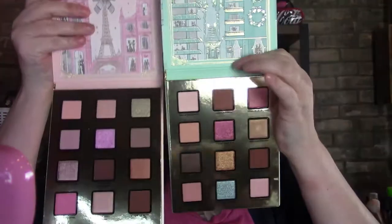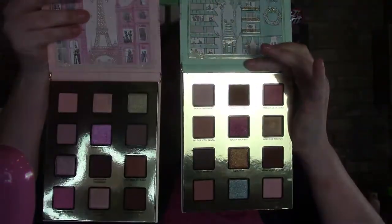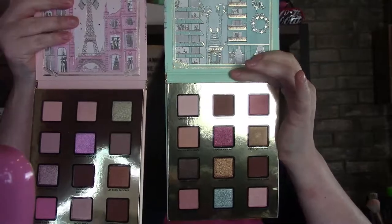Okay, so there are the two palettes I got. One is Christmas in Paris and one is Christmas in Los Angeles. Super cute. I haven't decided exactly on the colors. I think I'm actually going to go in with the Christmas in LA one for today, and then maybe tomorrow do a different one, like a New Year's kind of look. But we'll see what happens. We'll just play around with it, and then we'll get my first impressions.